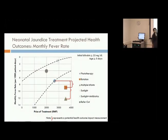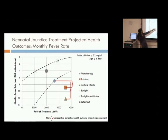In the case of phototherapy, I looked at existing infection rate information I could find on a pediatric intensive care unit, and that's how I found this number. Oh, I should have clarified. What we're looking at specifically is the monthly fever rate per 1,000 patient days.